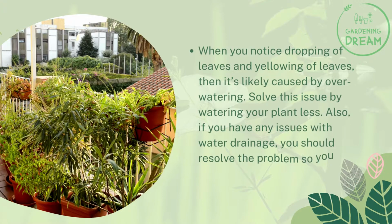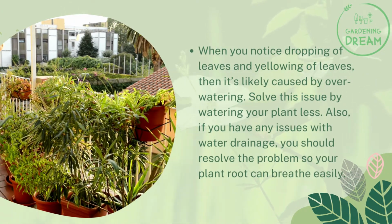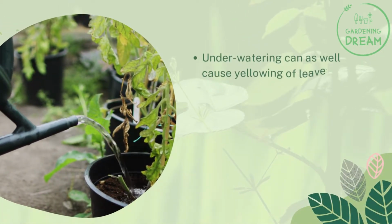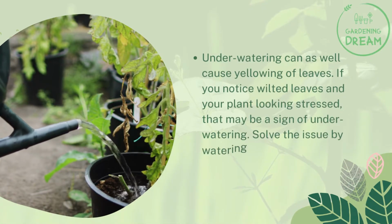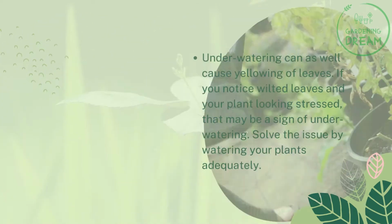Also, if you have any issues with water drainage, you should resolve the problem so your plant roots can breathe easily. Underwatering can as well cause yellowing of leaves. If you notice wilted leaves and your plant looking stressed, that may be a sign of underwatering. Solve the issue by watering your plants adequately.